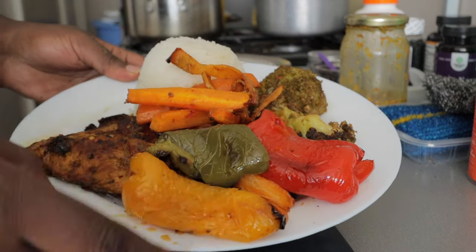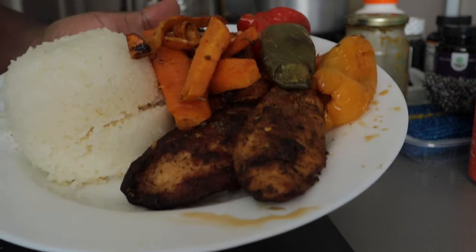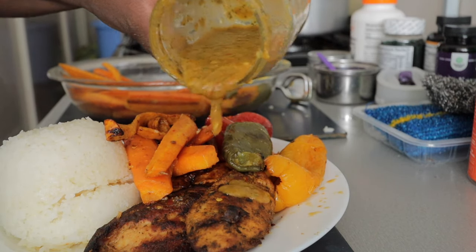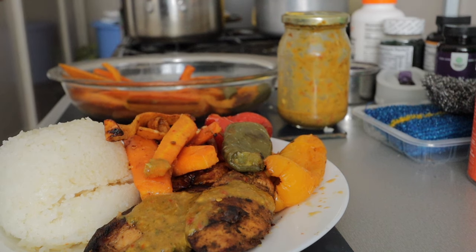So that's my food. Vegetables, broccoli, rice, and chicken. Then on this chicken, I have this sauce I made, home sauce. I just drizzle it on the chicken. Bon appétit. It's good. This one will hit tomorrow, like a takeaway, when it's left over.